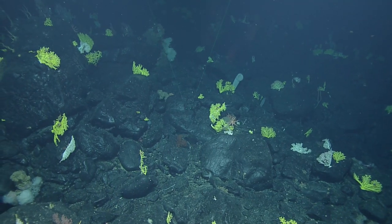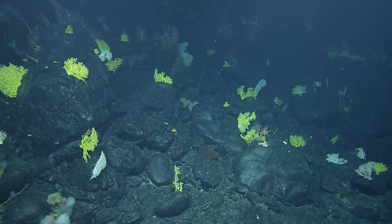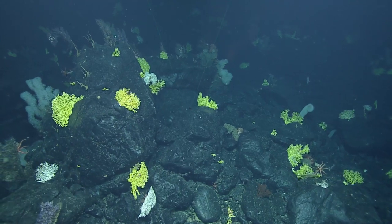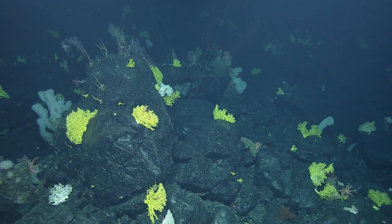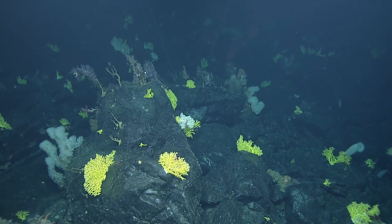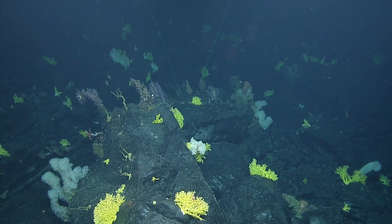Yeah, the diversity here, the many faces of Kanaloa, as Mahina pointed out, just absolutely incredible. Must have heard you, Val and Catalina, that this was showing off its best fluorescent yellow, neon yellow for you guys. I cannot wait to learn the seamount's name.